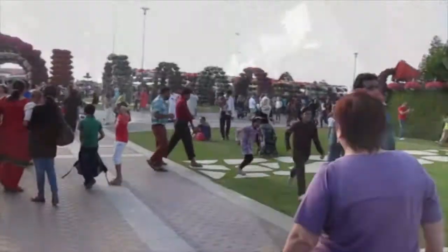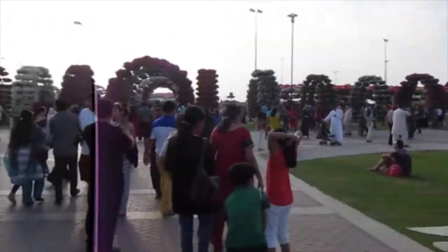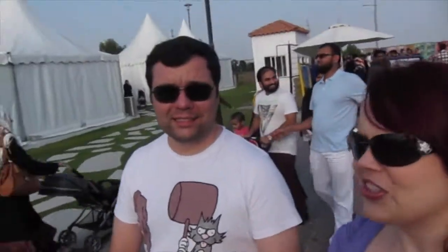That's how long it's gonna take us to get there. Over here. So here we are. Lots of people. Obviously lots of people had the same idea to come to the Miracle Garden.